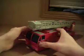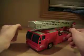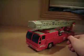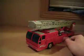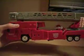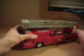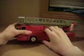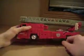I guess you could also count Inferno from Energon as a fire truck. Yeah, that's about the handful that I can name right off the bat. But none of them are this well detailed. So, now that's done, let's get into the transformation.